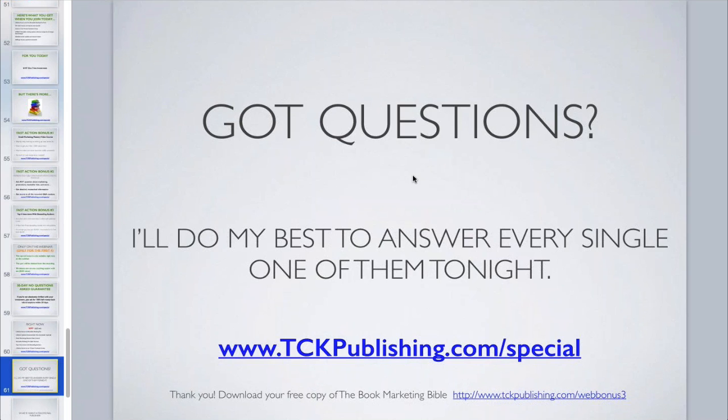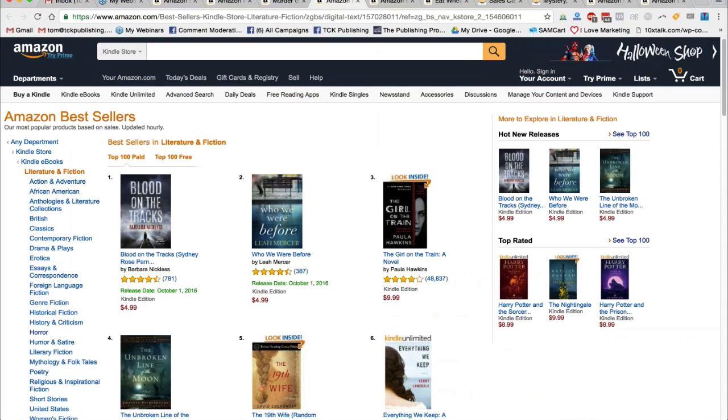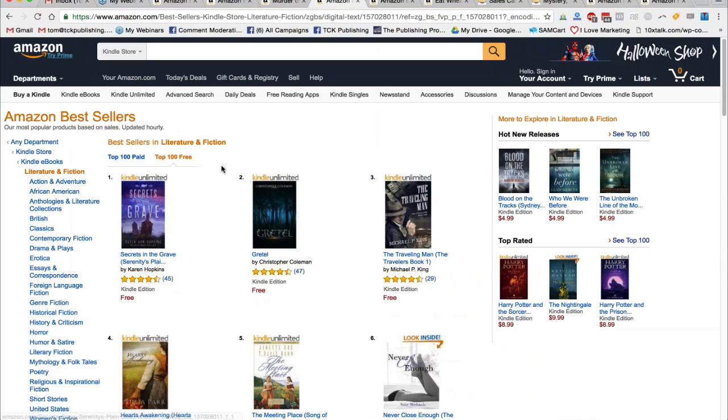So Cal asks, how can you see the free Kindle books in his market? If you just go to any of those Amazon bestseller ranking pages, there's a little button that says free and paid at the top. I can just show you real quick. On this page, it says top 100 paid or top 100 free. Just click the free, and those are all the free books right there.